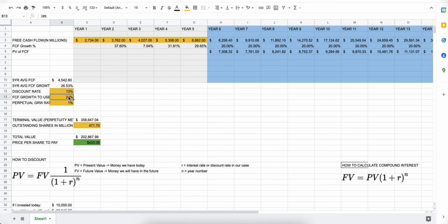Now, I don't want to use this kind of free cash flow. I think it's very, very optimistic. I don't think it's going to happen for 10 years. It could happen for 5 years, but I don't think it's going to happen for 10. And I'd probably want to use something that's closer to 10%, really. Or, as I showed you earlier, 13%. It probably makes much more sense.